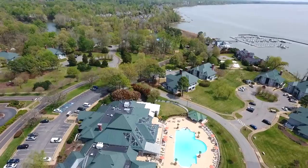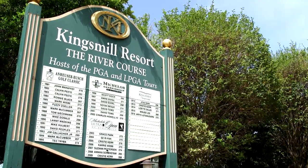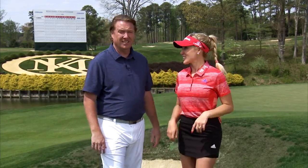Today we are in Williamsburg, Virginia, home to the second oldest college in the United States. And we're at one of the coolest resorts you've ever been to, the Kingsmill Resort, host of the LPGA Kingsmill Championship. Natalie, I have never heard you talk more about a place before we got here. You must just absolutely love it. Well, you're gonna know why, so let's go check out the course. Let's go.